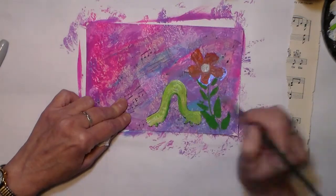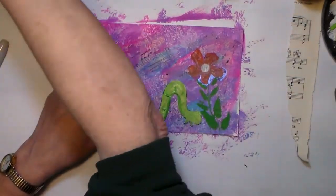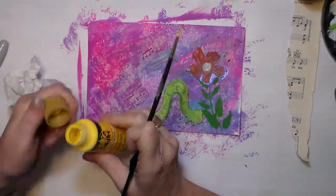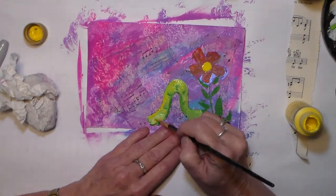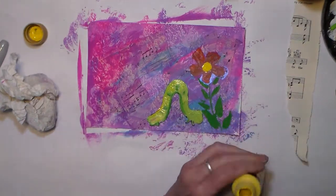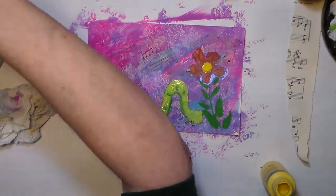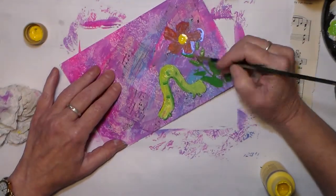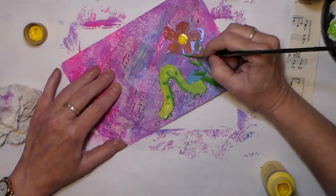Cleared a little spot off of my table so I could do this video. And this here was goopy, really goopy, and I don't think these are that old. Maybe it's just because it's chilly in the studio right now. I'm just going to put a little lighter green to indicate a highlight.